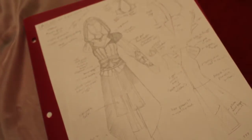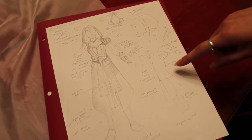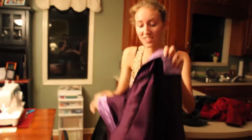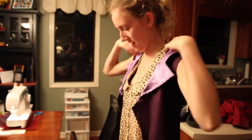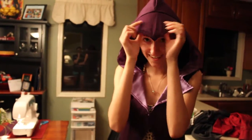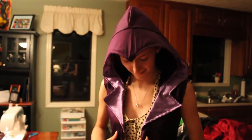There's my drawing of Assassin Rapunzel. That's so cool. I draw the entire thing and then break it down into the different parts of the hood, and then this is the robes. And then all of my little notes about what I need to do. The hood took so much time. I put interfacing in it. What's that? It's a stiffer fabric, so it helps other fabrics hold their shape. So that's why this is stiff, so that it looks appropriate.